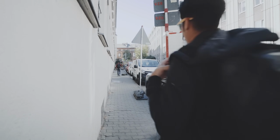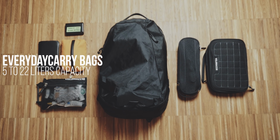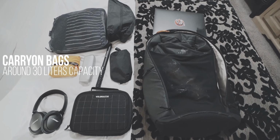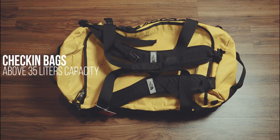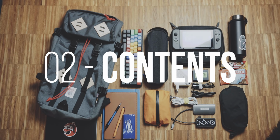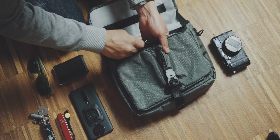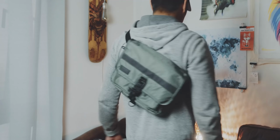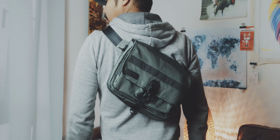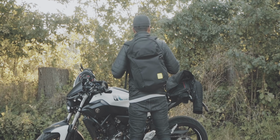For instance, for everyday carry, you probably will land between 5 to 22 liters. Carry-on bags will be around 30 liters. And check-in bags are everything above 35 liters in my humble opinion. So let's assume you want an everyday carry bag. With a capacity between 5 to 22 liters, you have a lot of bags to choose from. Either sling bags, aka fanny packs that have become quite popular lately, or backpacks and messenger bags for instance.